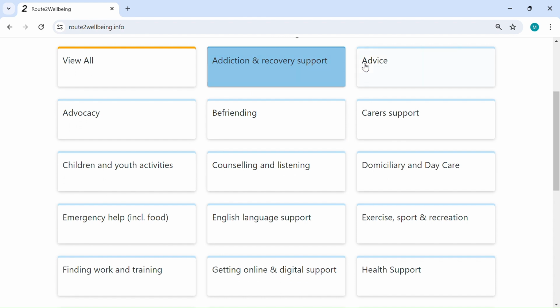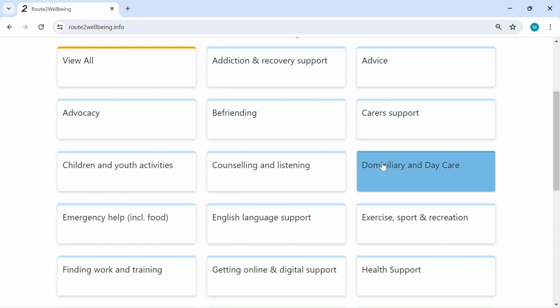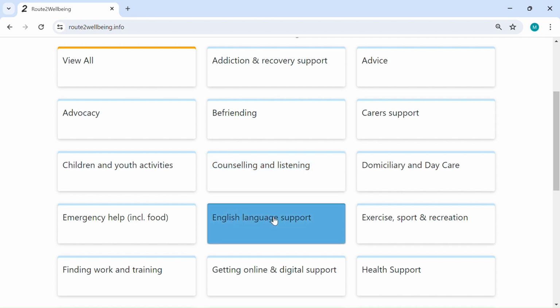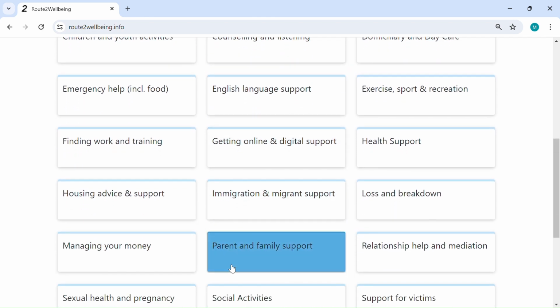For example, you can look at counselling and listening support. If you hover over that button, you can see a short description appear, which tells you what support you can find. Helping those who need to talk through personal issues or concerns in an informal setting. Or you might want to look at the Managing Your Money button, which it describes as advice and guidance in personal budgeting, managing your money and accessing safe loans.